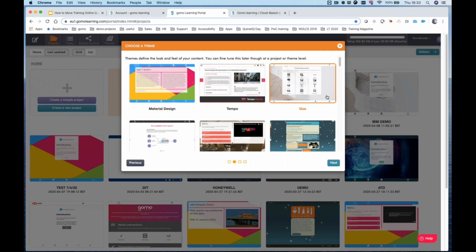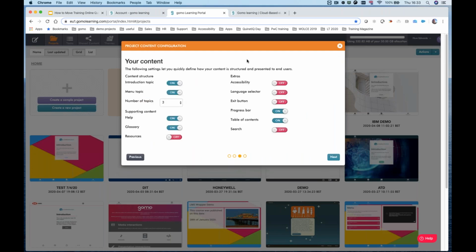So I'm going to take one of the built-in themes here, and we can change all of that later. I click next. And now this is Gomo just asking us about the initial structure of our course. So here in Gomo, a course consists of top-level building blocks, which we call topics. And these topics might be that you want to create a course to onboard new starters, to get them up and running and familiar with the company. So I might want a topic about company history, another topic about company structures, another about company policies. In Gomo, those would be topics.